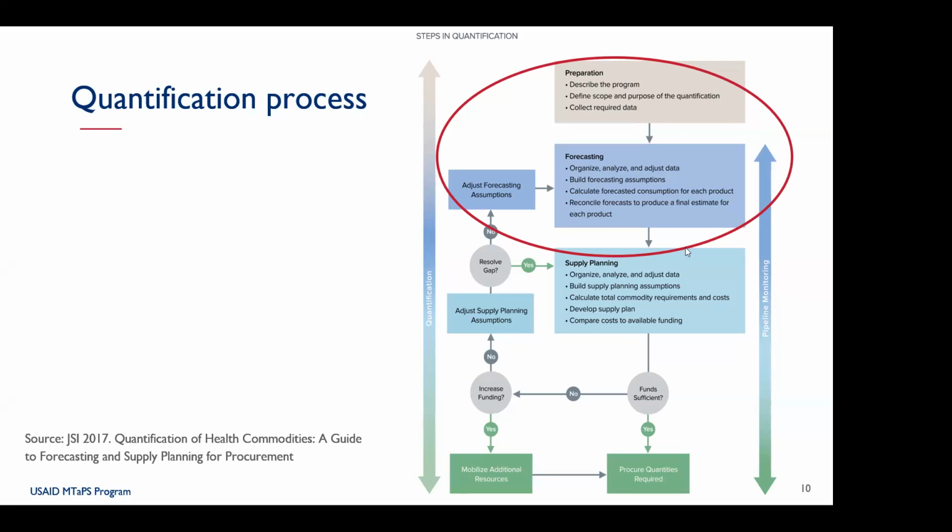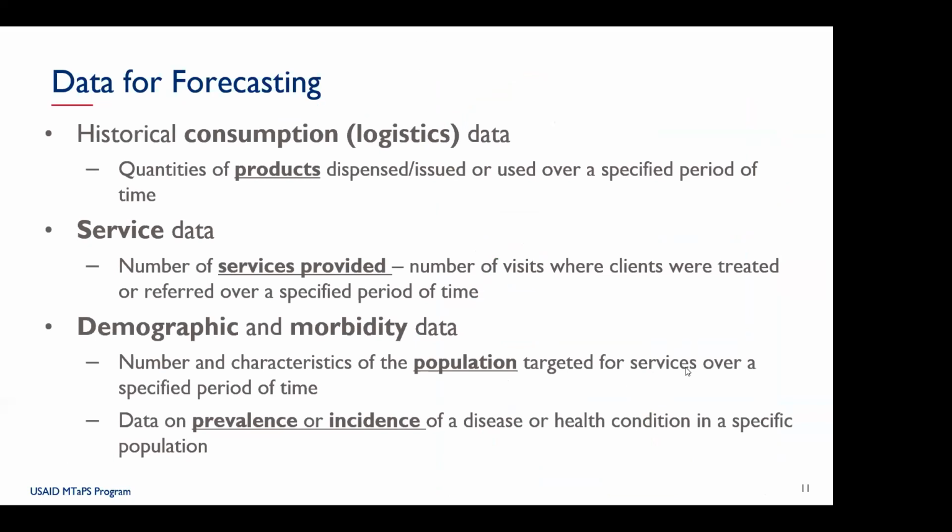So now I want us to look a little bit at some of the data that is used for forecasting. And in this slide, we see that there are three types of data that can be used for forecasting. There is historical consumption data, or logistic data, which typically comes from the Logistic Management Information System, which gives us the quantities of products dispensed or issued over a specific period of time.